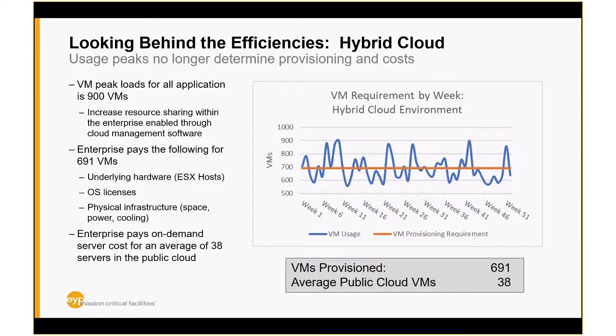And finally, in the hybrid cloud, you can see again we are provisioning 691 on site and just burst at those peaks when we go over the orange line. And in this case, we're paying for 691 in-house, and the average usage in the cloud is 38. Even though we're getting them on demand, we really need to pay for the average amount that we're using priced at the on-demand pricing within the cloud. But still, you'll see it's quite a bit of savings possible.